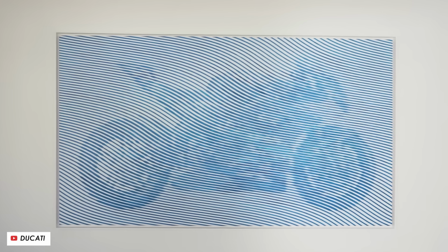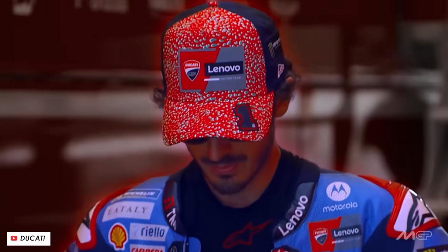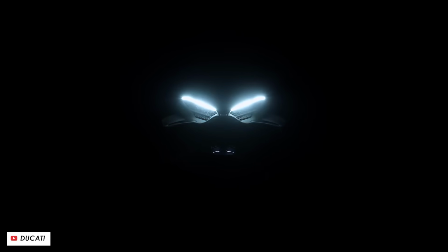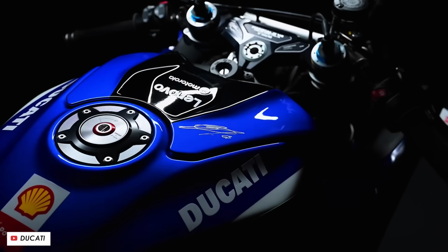Now, the bike, costing £75,000 in the UK, I'll remind you, was limited to just 163 units globally, and so they're giving those 163 customers the opportunity to purchase one of 163 prints, so you've got a matching picture of your bike on the wall. Must be very nice to be that rich.